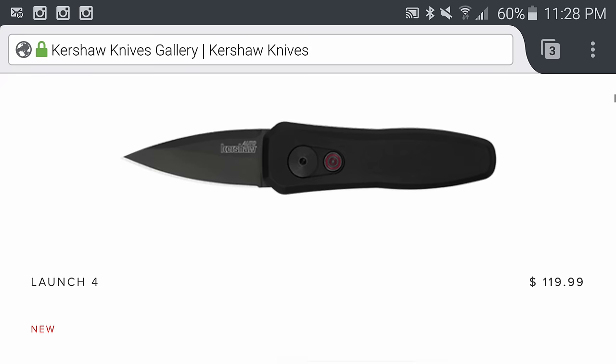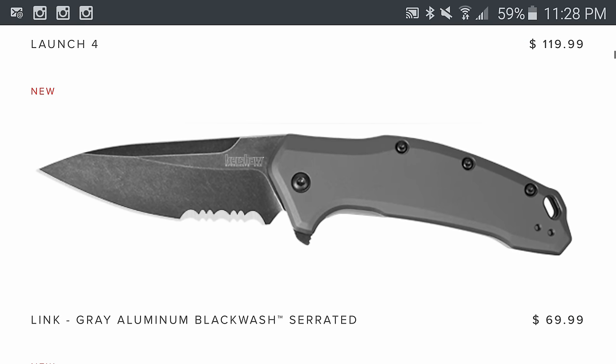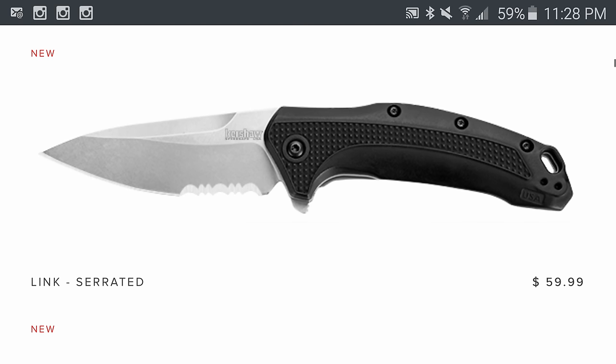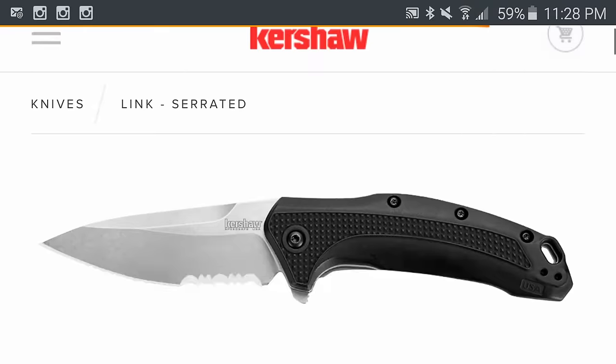It does seem to be quite popular and people like them, so that's fair enough to them. The Link is quite a cool blade. This one's part serrated, so that kind of turns me off. That reminds me a little bit of that first ZT we were just looking at. There's Link serrated with what looks like a nylon or maybe a G10 handle. Let's just check and see.